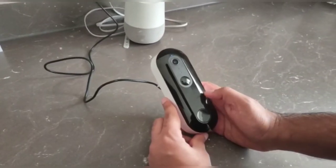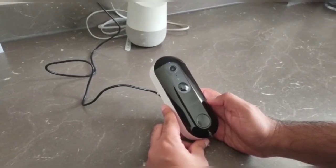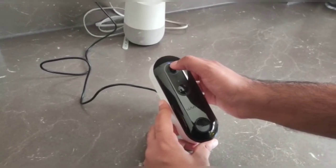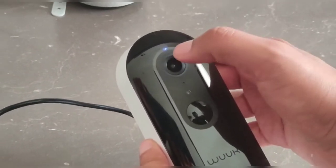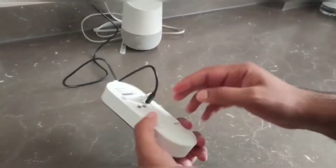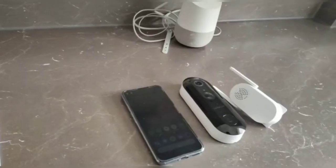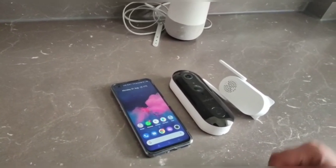So first things first, you need to fully charge the WUUK doorbell with a built-in battery before you get started. Apparently when it's a blue light, that means it's charging, as you can see, and it only becomes fully charged when its light goes green. As you can see, I've plugged it in here, and it's also in there on the socket being charged. This cable came in the box. Right, so let's get this set up and get it all connected up.